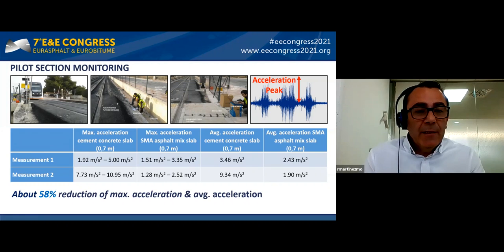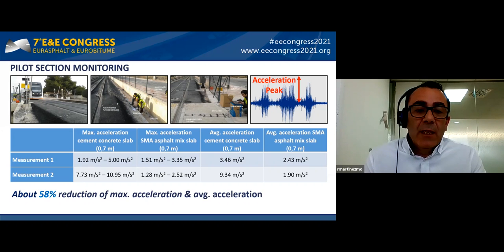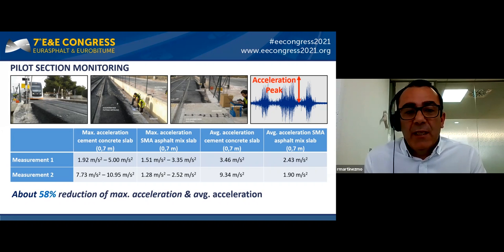Once the pilot section was built, a monitoring campaign was carried out using three triaxial accelerometers that were placed at 0.2 and 0.7 meters from the rails. Thus, accelerations induced by the trams were obtained. Well, as we can see in the table, when comparing the results, a 58% reduction can be observed in both peak or maximum accelerations and average accelerations. Therefore, the vibration attenuating capacity of the asphalt slab track was confirmed.